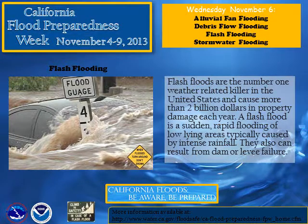The third flooding topic we will cover today is flash floods. Flash floods are the #1 weather-related killer in the United States and cause more than $2 billion in property damage each year. A flash flood is a sudden, rapid flooding of low-lying areas typically caused by intense rainfall. Many times this intense rainfall is from thunderstorms.